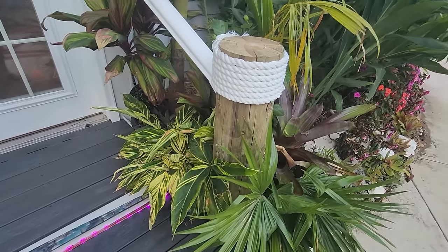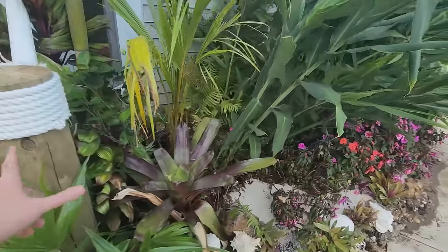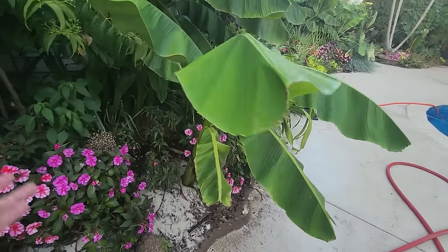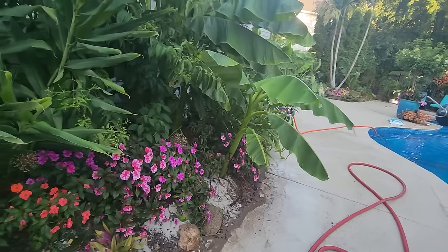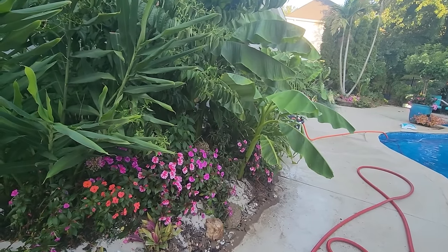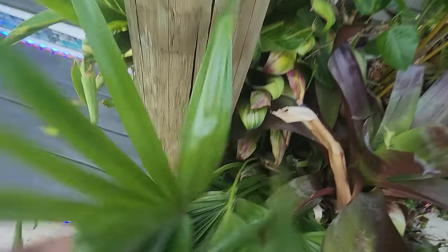I really like having that ginger there, though. It's so nice when you walk out the door. But if it's not going to work, then I can put it over here where this banana pup has popped up, which I really should pull out of there. That's not a sitting spot for a banana tree. I think the ginger would look good there. I had one there last year just a couple feet back, and it was beautiful. There's a fly just going nuts around me.